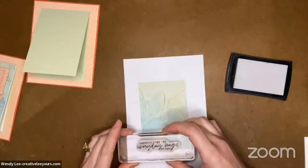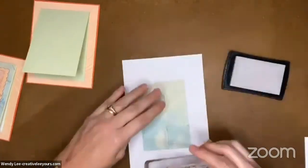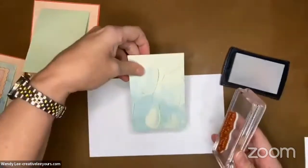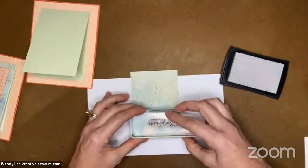Actually, maybe I'll work from the bottom up. Might be easier on video. I don't know. We'll see. This might not work well for video. It might work great on video. Now, I am not going to let this stress me out if I'm straight or not straight on these. A lot of this is going to be covered up.